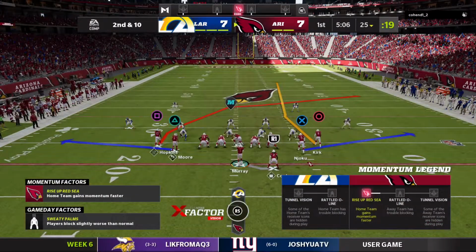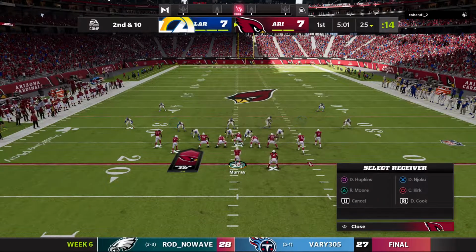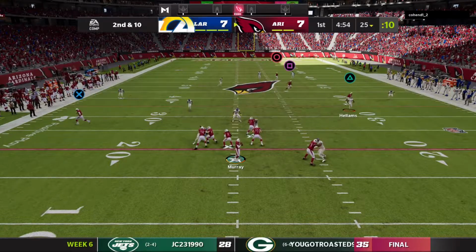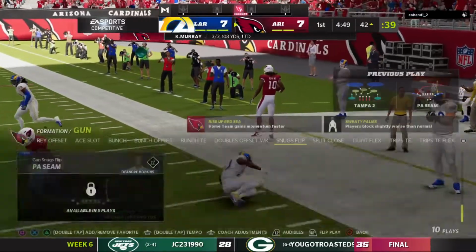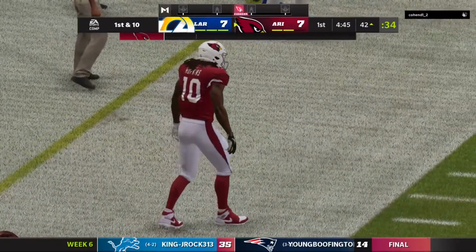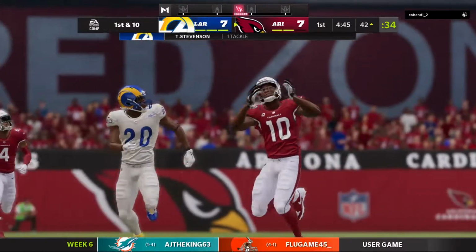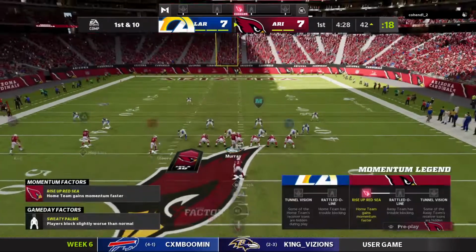2nd and 10. Play fake. Murray. Going deep for Hopkins. And this is caught right along the sideline. What a job of keeping the toes in bounds there. A big play that time through the air. 33 yards. So the big play gets him across midfield now for 1st and 10.